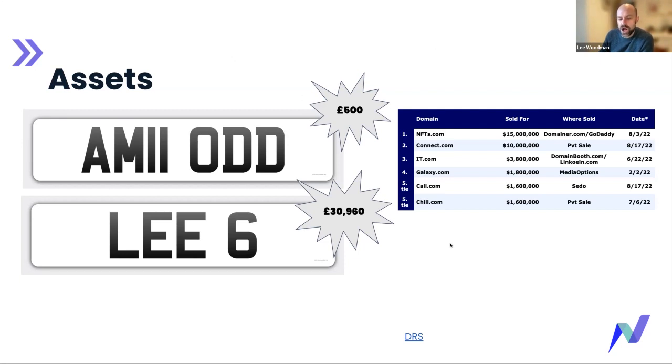I get asked a lot of the time, how do you attribute a value to a domain name? It's a bit like number plates. They are a bit of personal preference. I don't own this one, but somebody has it for sale at the moment for 30 grand. People perceive value in those number plates, and it's very similar to domain names.